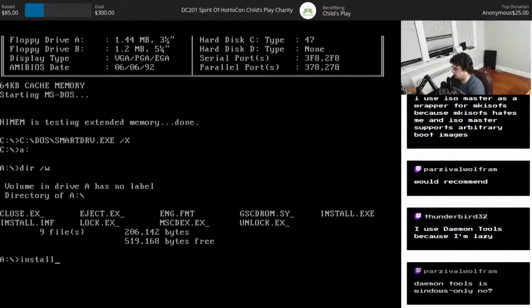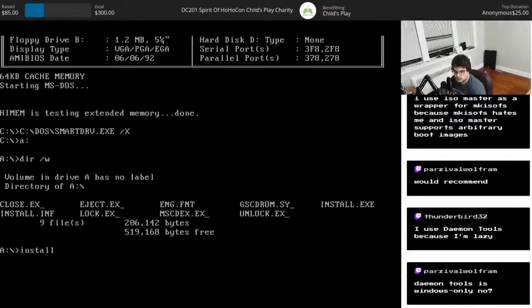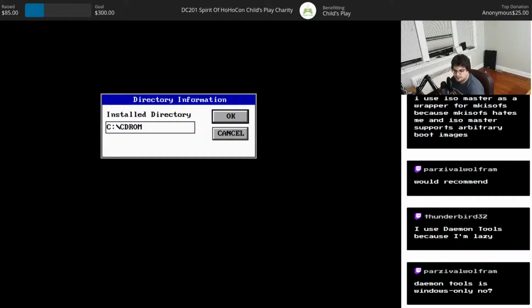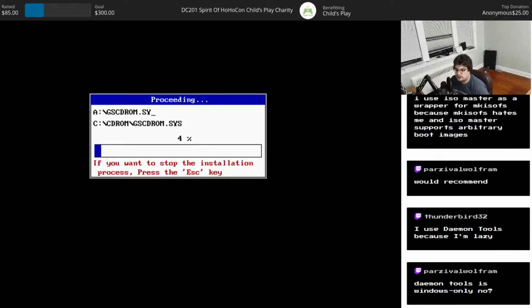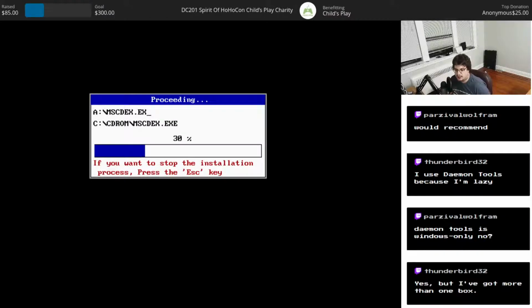Okay, there we go. Install. So this should prompt... No, this is installing the CD-ROM driver for DOS. I'm on Linux, so it's not like I have to install anything extra, because God knows Linux is batteries included. Although I thought Windows 7 and later could mount an ISO. I could have sworn that's out-of-the-box functionality these days.